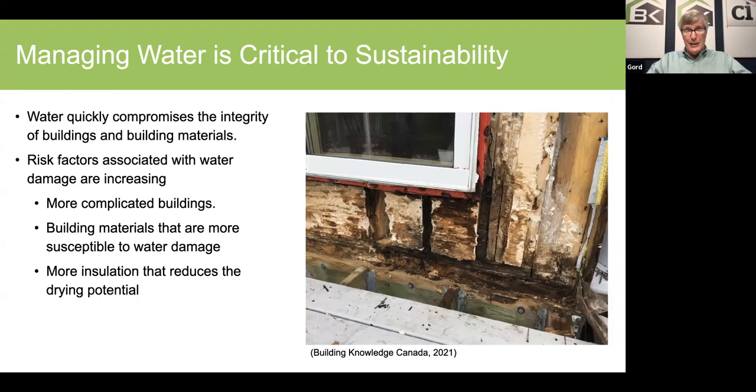This building is 8 years old and already has severe structural damage, not because it's spray foam. Let's be really clear. This is not a spray foam issue. The fact is the wall is highly insulated, which means it has no drying potential. So this is a builder who's been building 30 years, and I've said to him, you've changed your drying potential. Add to that the complexity of the building. This is a case study on its own.